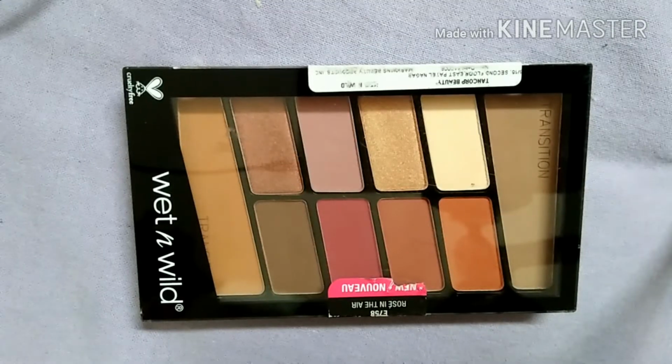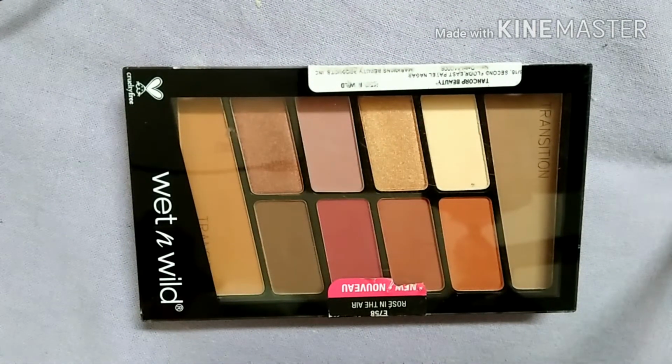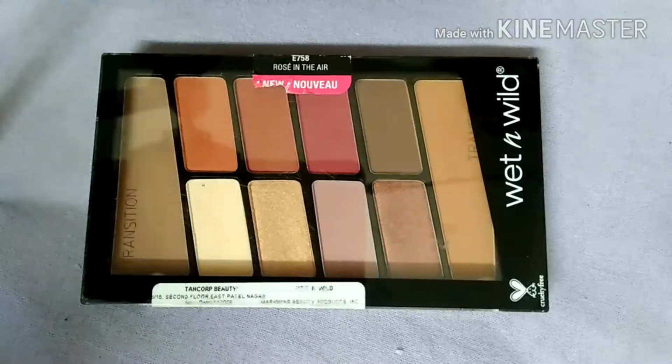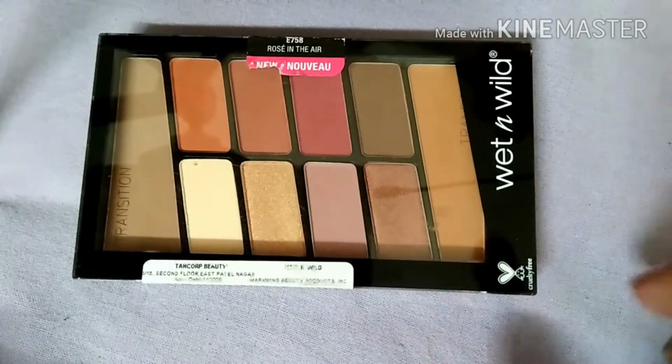Hey guys, so the first product we have with us is the Wet n Wild eyeshadow palette. You guys probably have seen this product in my previous video. If you still haven't checked it yet, just go and watch it. Let's talk about the palette. This is from Wet n Wild and here it claims that it's cruelty free. It's a beautiful palette with some amazing colors.